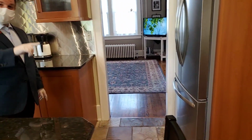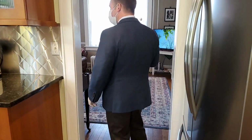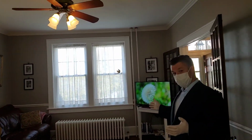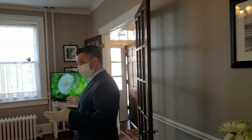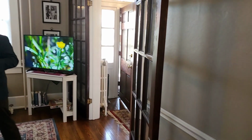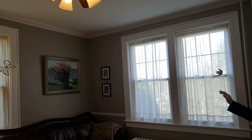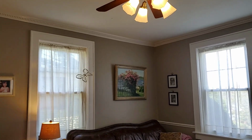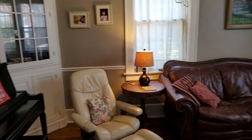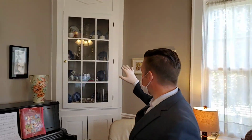So from here, let's head back into the living area in the front. As I mentioned earlier, this could be your second option for a more formal dining room if you wanted that. It's right off the kitchen and flows to the front of the house. Got your nice tall ceilings, big windows, lots of natural light, chair railing all the way around. And of course here is our second corner cabinet. It's built in with the glass display area.